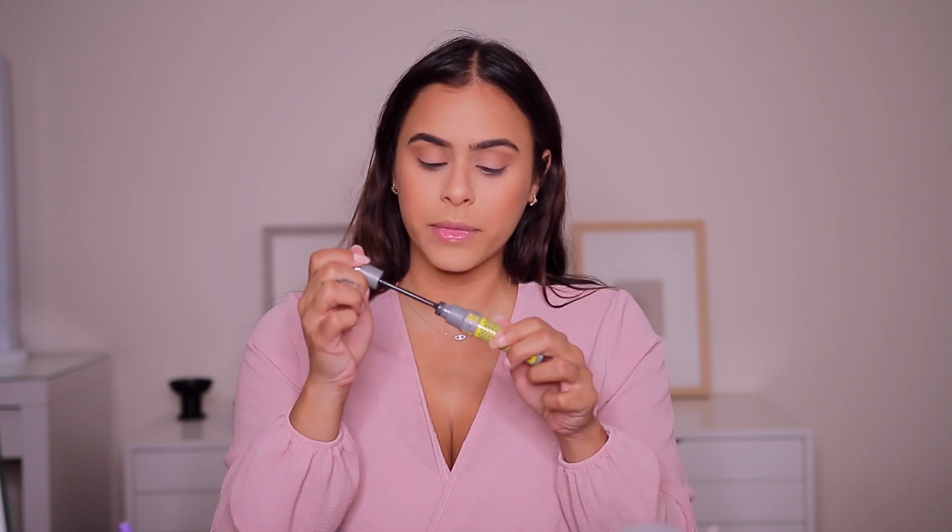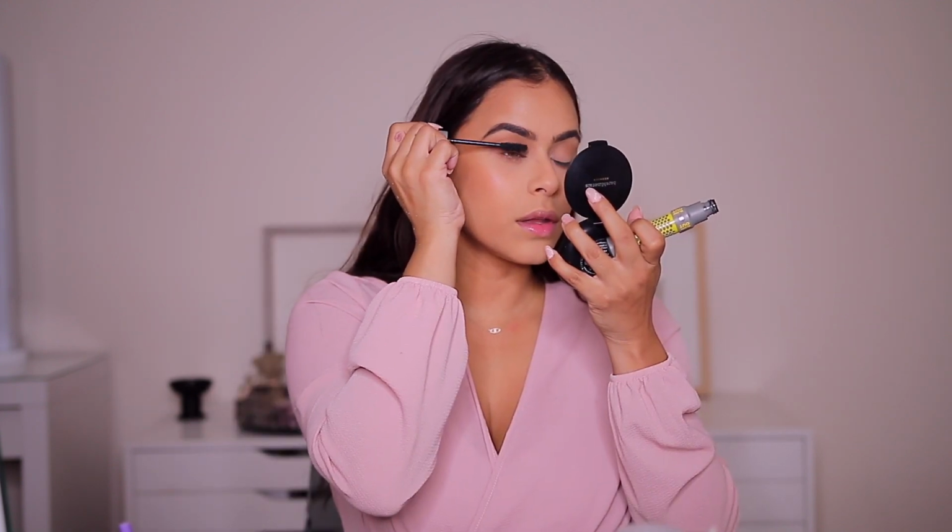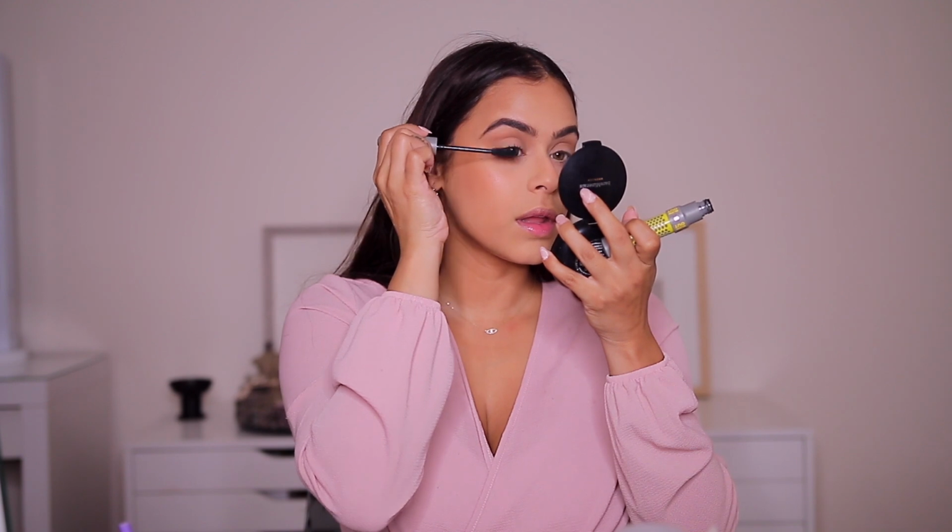I am gonna apply some mascara, but first I like to do my setting spray. Then to finish up the look, we are just going to add tons of mascara. My trick with mascara is that I like to apply 2 to 3 coats. That way my lashes look pretty full and I don't have to apply any falsies.